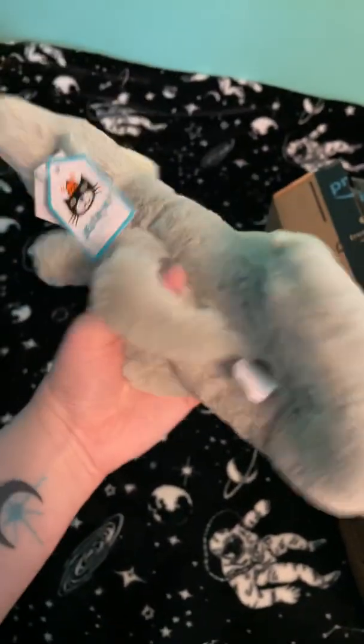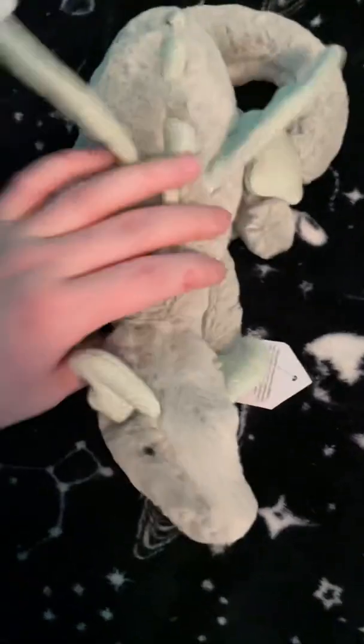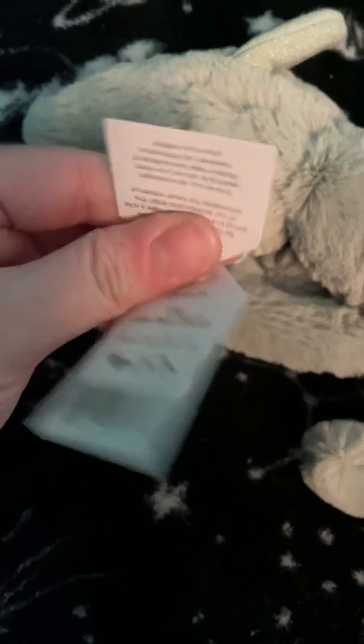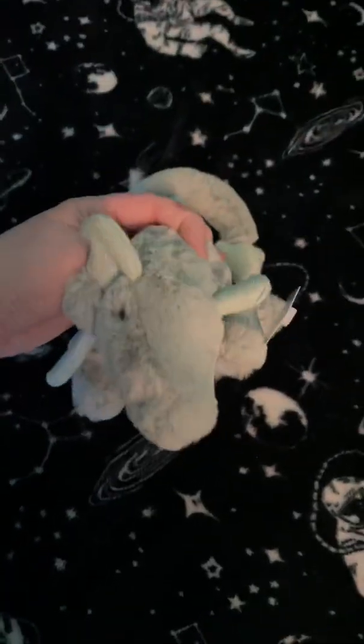Oh my god, it's the Sage Dragon by Jellycat. I've never owned one of these. I've only owned the original one, the blue and red one. Oh my god, I love the sparkly ears and the wings. Thank you so much. That was so sweet. So here's his tag. The little Sage Dragon. Thank you. I wasn't expecting him.